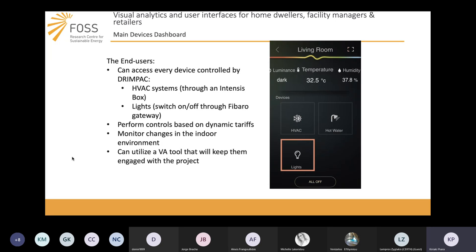So the app consists of a main dashboard where the end users can access every device controlled by DreamPack. For the pilot lab, that will be HVAC systems, which are controlled through the Intensive boxes, and the lights, which are controlled by the FIBARO gateways. They can also perform control based on the dynamic tariffs. We can also monitor changes in the indoor environment. And finally, we can utilize the virtual analytics tool that can keep all the participants engaged with the project.